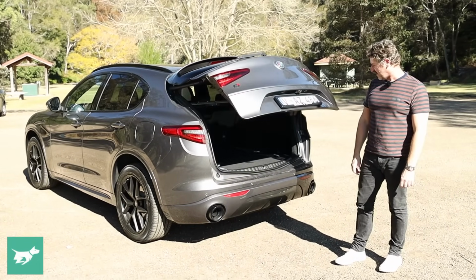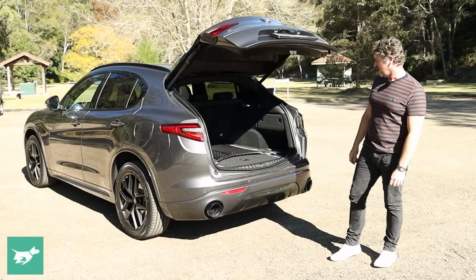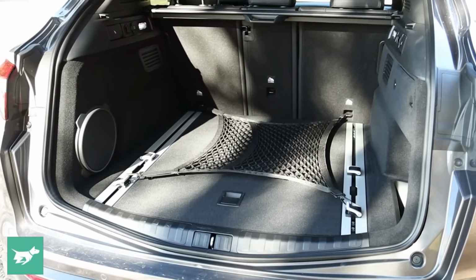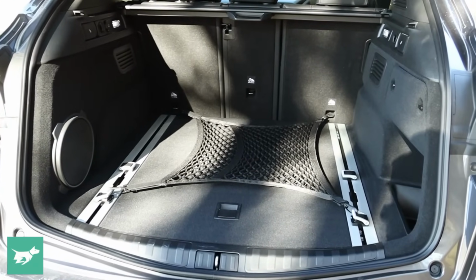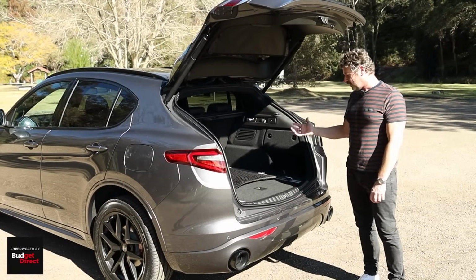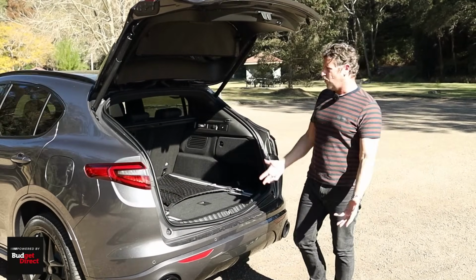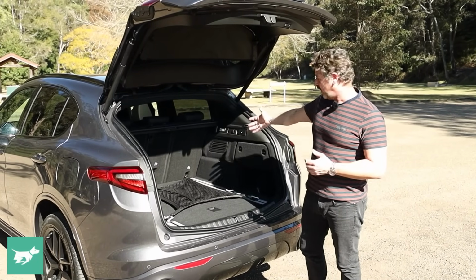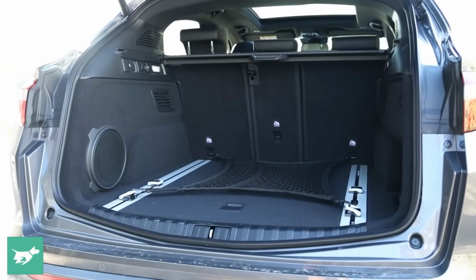As standard, it's meant to be hands-free, but I'm not going to embarrass myself by trying to kick under the car and fall over, which reveals this surprisingly awesome and beautifully finished boot. You might think that an Alfa Romeo might not be quite on par with everything else, but I think that is completely refuted by what we see here. It has lovely carpeting down the side.